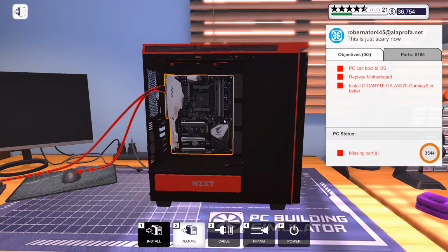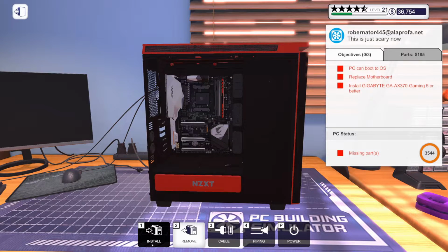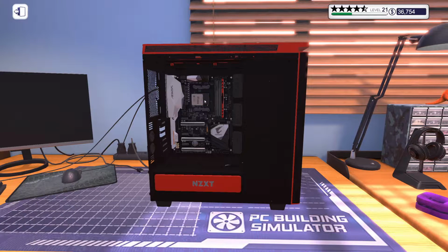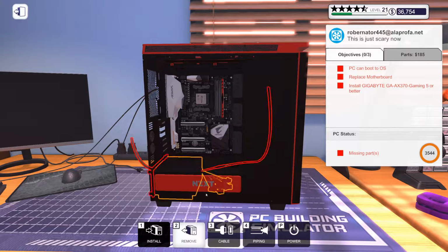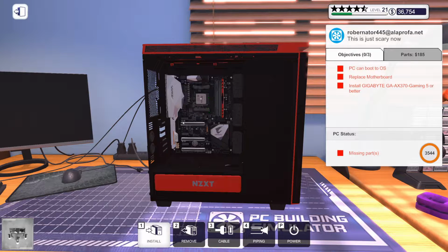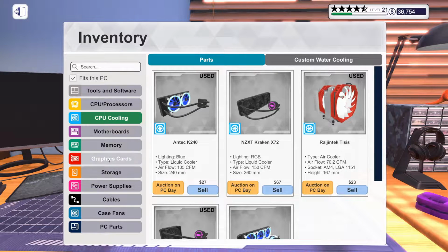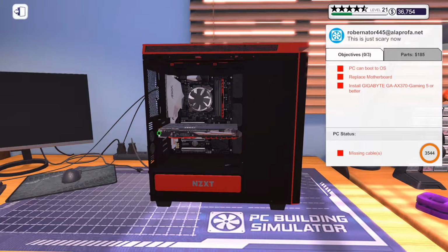Get that screwed down. See, he had his RAM in this far right. So get that in there. Get a CPU in there. Get some thermal paste. And we'll get his cooler back on. How does that cooler even fit? That doesn't make any sense. But alright. Get the graphics card back in. We can cable everything up.